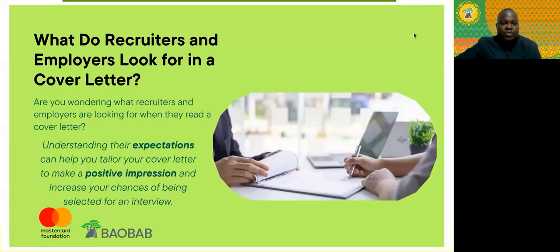Okay, so now that you know the importance of a cover letter, let's take a look at what recruiters and employers look for in a cover letter. It's important to understand the expectations that recruiters and employers have, because it gives you the opportunity to tailor your cover letter and make a positive impression that will increase your chances of getting selected for an interview.